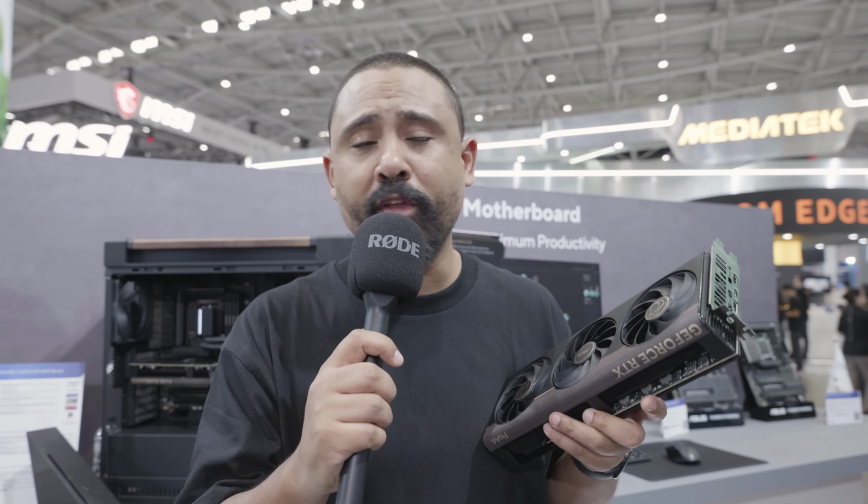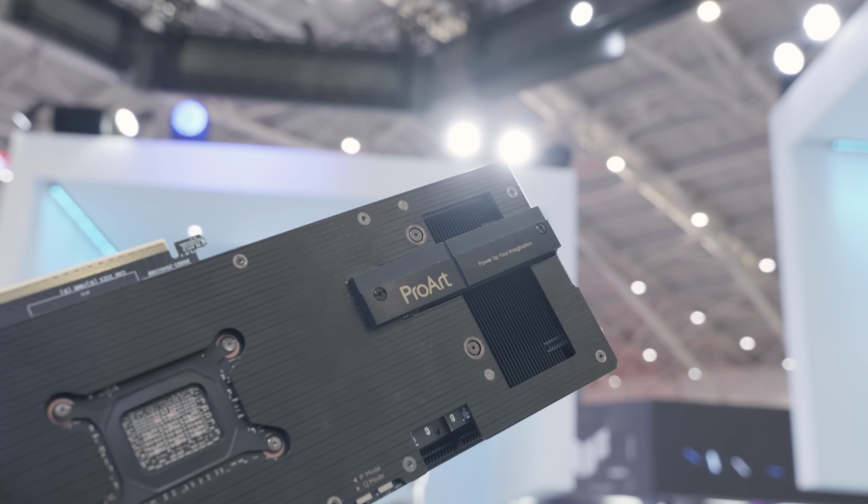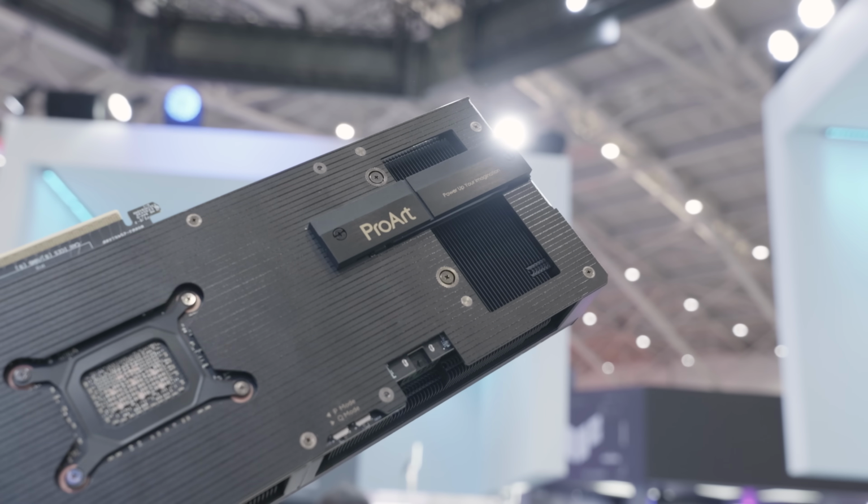But that's not the only feature that I thought was interesting with this new ProArt card, because when you flip it over, it's got an M.2 slot on it. Now, whether or not this is going to affect the performance of this card, I don't think really matters.